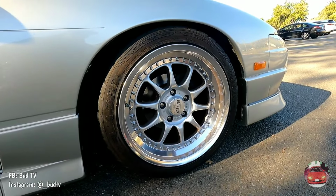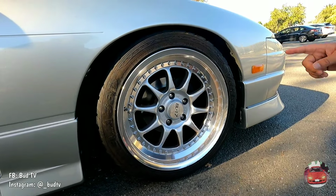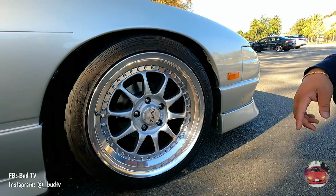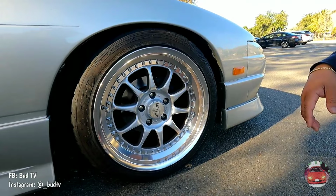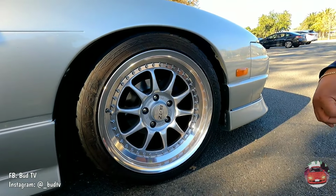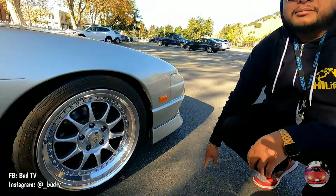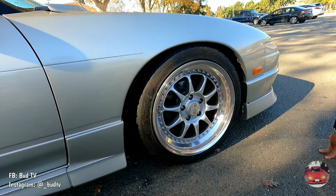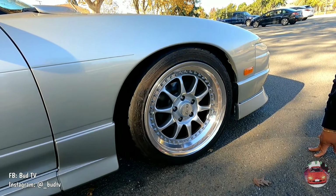I'm still running stock brakes, but I had to do the conversion and get the 5-lug from the later models, the '96 I believe, the SE models, for the '96 240, in order to get the 5-lug disc. So we covered the wheels, the brake conversion, and the rotor conversion.